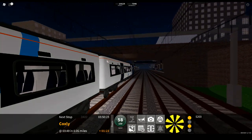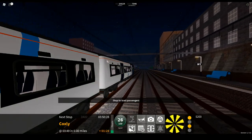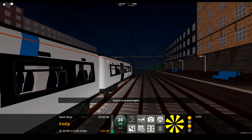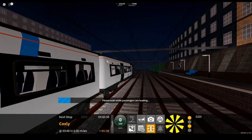Platform 2 for the 0349 Stepford Connect service to Stepford Airport Central. Calling at Benton, Benton Bridge, Stepford Airport Parkway, and Stepford Airport Central. This train has 5 coaches. This is Coxley.